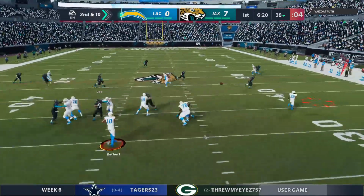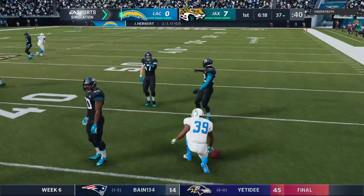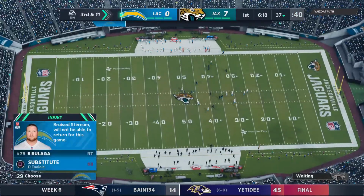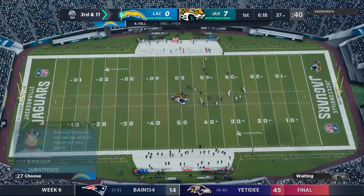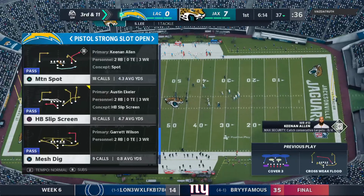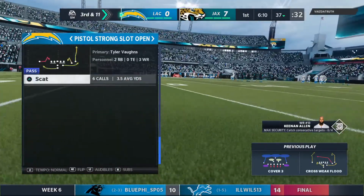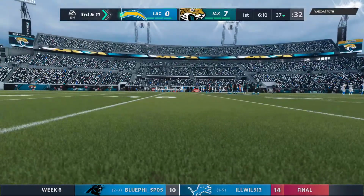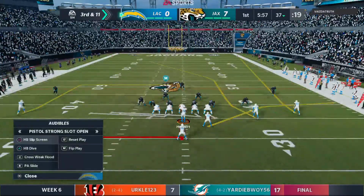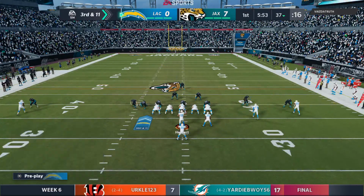From the shotgun, here's Herbert. He's going to find his running back. It's complete. And he'll lose yardage on the play back at the 37-yard line. It'll go as a loss of a yard, so now they deal with 3rd and 11. And this is now 3rd and 11 after that 2nd down completion actually went back a yard.